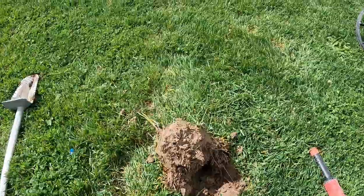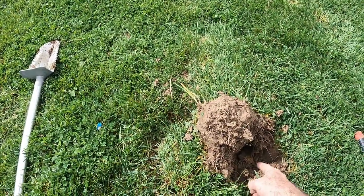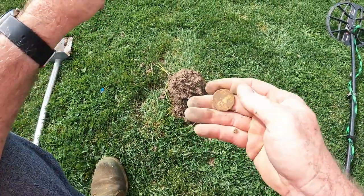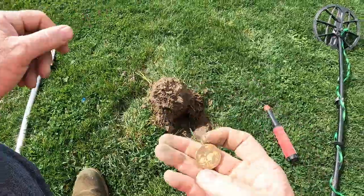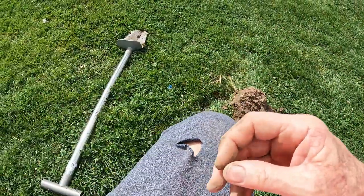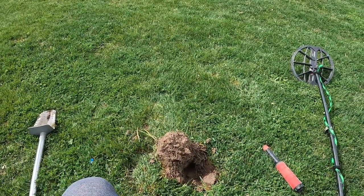Righto guys, found him. There he is there. That's where I had the plug. I was over here. I must have been looking away when I pinpointed. Dollar coin. Alright, first goldie. Alright, we'll fix this up and we'll move along.